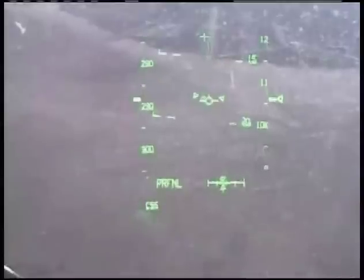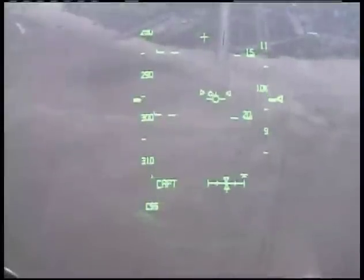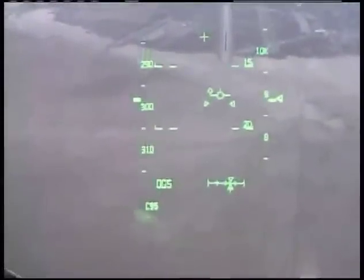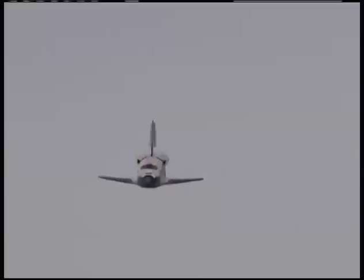This view from the heads-up display camera, the same view that Rick Sturckow and Kevin Ford are seeing now that we're aligned with runway 22. Discovery right on the center line. Moments from now, Rick Sturckow will flare up Discovery's nose. Pilot Kevin Ford will deploy the landing gear.